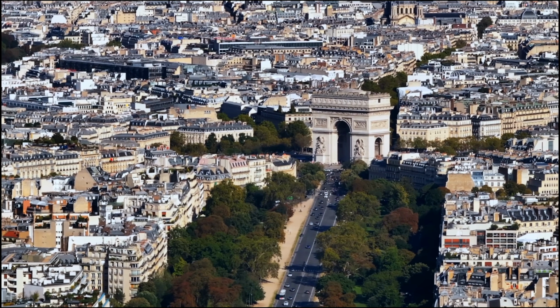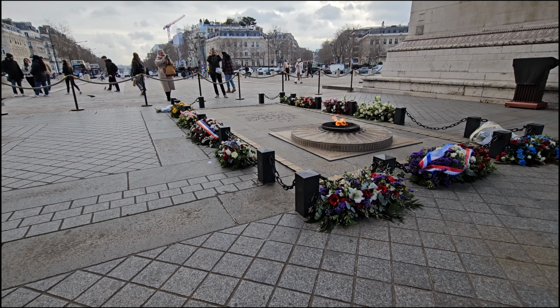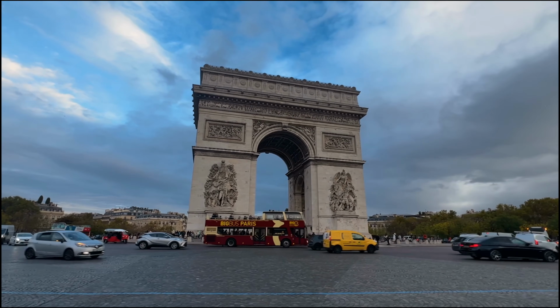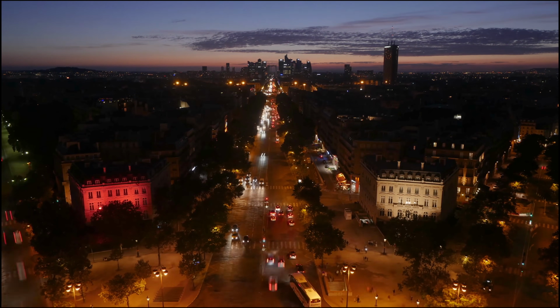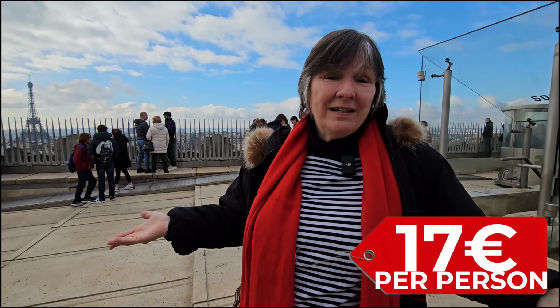So this is the Arc de Triomphe, which is the monument for soldiers. It's like a war memorial, and this is where they have the tomb of the unknown soldier. The view from the top is 360. It's stunning, fabulous. This place is open from 10 a.m. to 10 p.m., so it's also something you could do at night, and I'm thinking I might regret not coming here at night for the twinkling city lights. Well, we're gonna have to come back. We'll come back. And then it's 17 euros to get in. It's pretty easy to do, but a lot of steps.